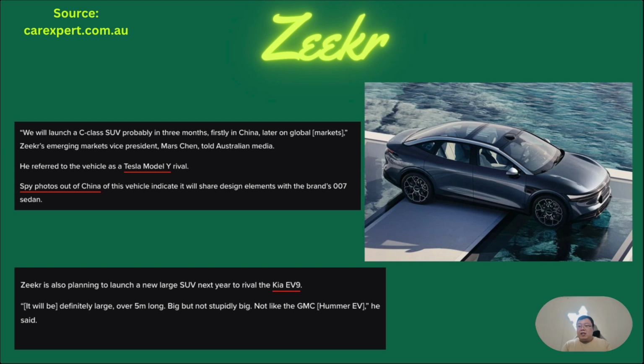Definitely large, over 5 meters, not stupidly big. Fantastic. Hope it's actually less than 5.5 meters, because then it's something I can consider based on garage space. Either way, that's all the news we have from Zeekr at the moment.